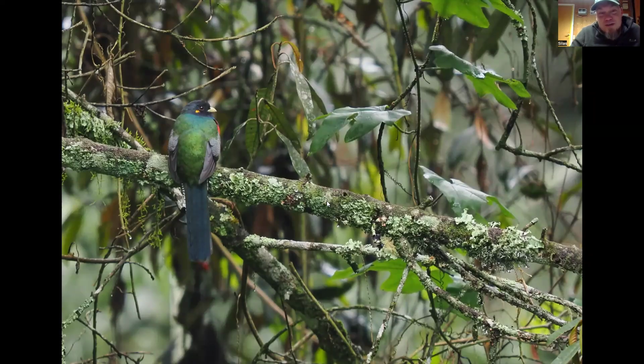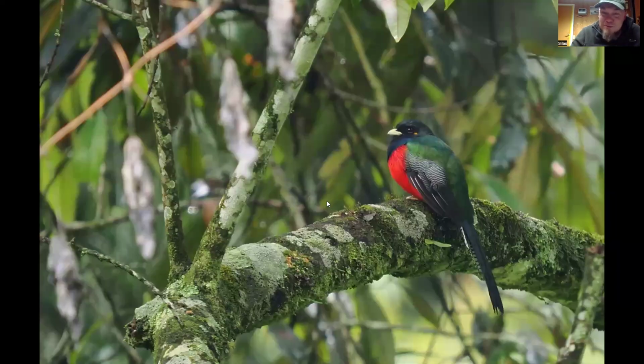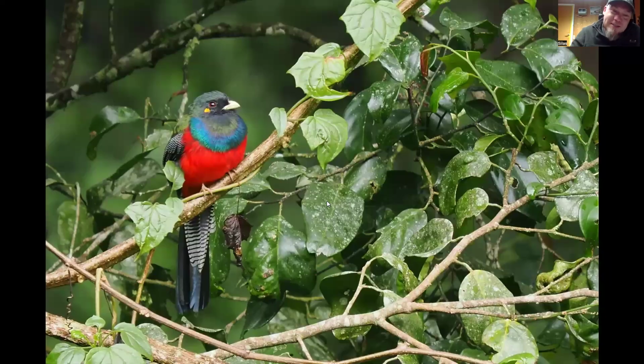And one of the stars, the bar-tailed trogon. This is the male, really an explosion of color as well, but remarkably camouflaged. If it wants to stay hidden, it really can. But just really, really nice one. And here you can see the bars on the tail, so bar-tailed trogon.